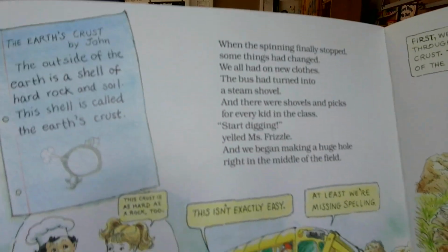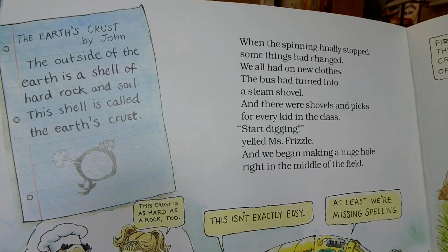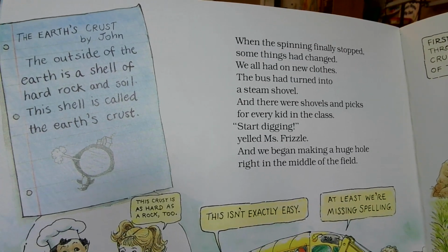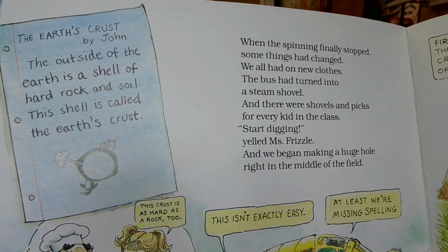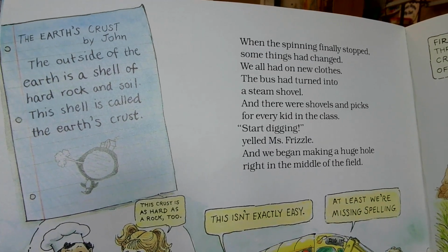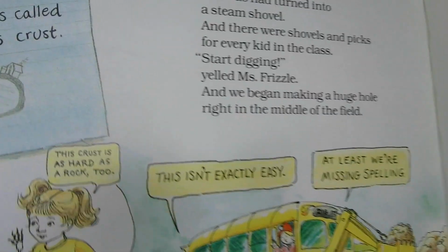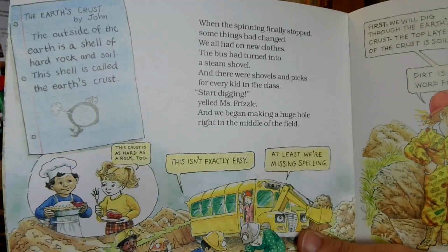And we're going to start with a report by John. The Earth's Crust by John. The outside of the Earth is a shell of hard rock and soil. This shell is called the Earth's crust. There you go. Back to the story.